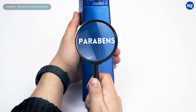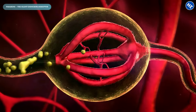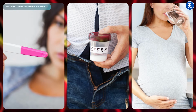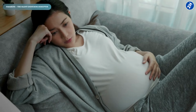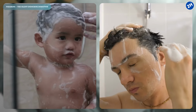Additionally, parabens are associated with reproductive issues. They disrupt hormone signaling pathways, which can lead to fertility problems, lower sperm counts in men, and complications during pregnancy. Exposure to parabens can disrupt hormone levels, which might harm reproductive health, especially if you're exposed from a young age or for a long time.